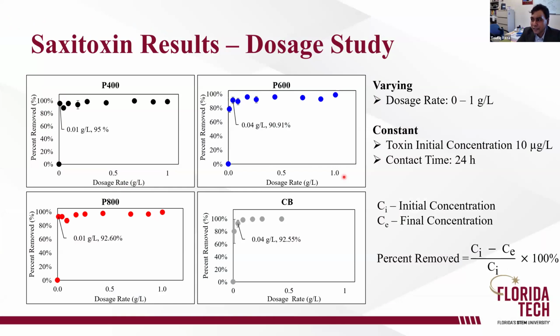So this is the dosage study. In the dosage study, we vary the dosage from 0 to 1 gram per liter, while we keep the toxin concentration constant at 10 micrograms per liter and the contact time constant at 24 hours. And we see that the saxitoxin really loves biochar.